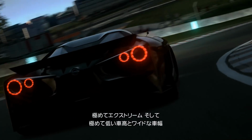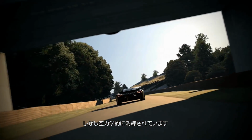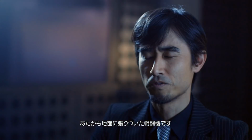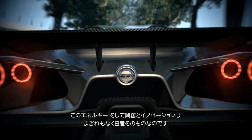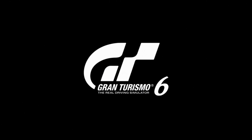It's super extreme, super low, super wide, but also very aerodynamically refined. It's like a jet fighter grounded on the road. With all this energy and excitement, this innovation, this is still very obviously a Nissan.